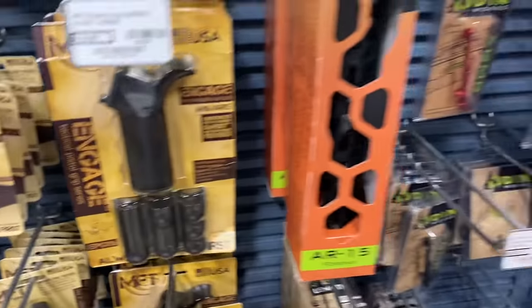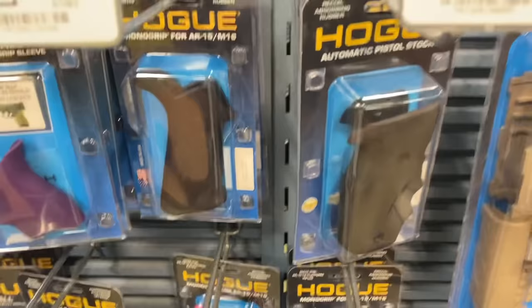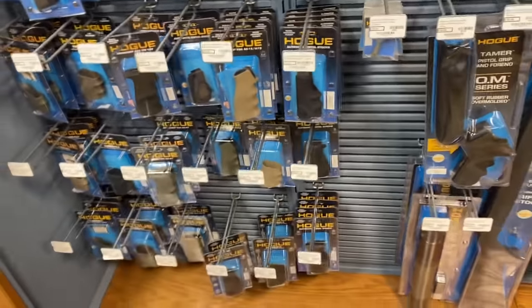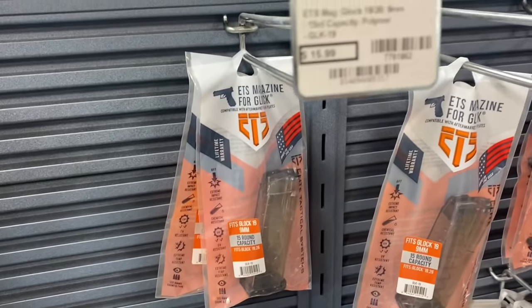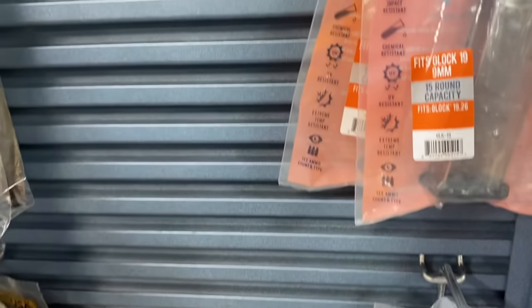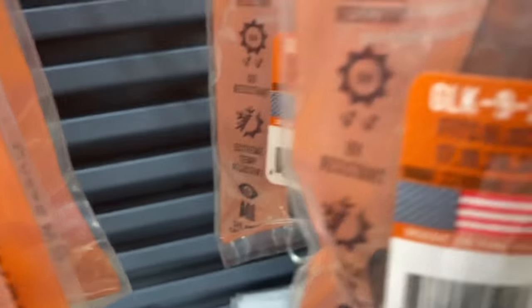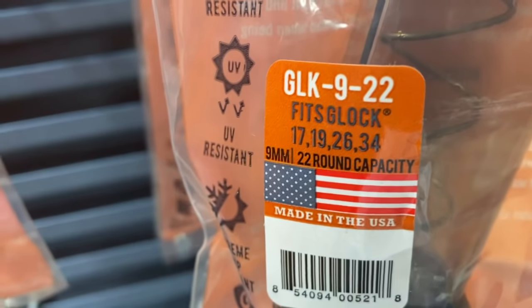Stock, grips, a lot of AR-15 stuff. They got a whole rubber grip for the P226, I'm tripping. Looks like an AR-15 part for a bit. They got ETS mags for the 19 and the 26. They got this ETS 15 rounds. They got an ETS for the Glock 42. ETS for the 9.